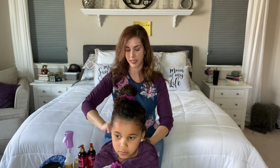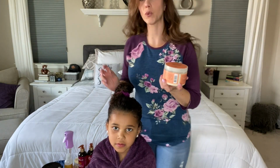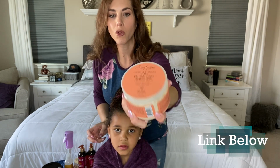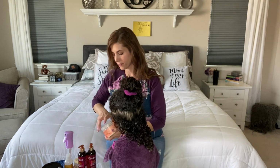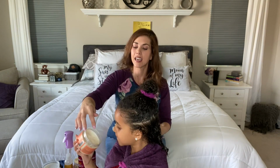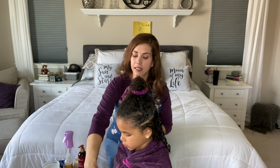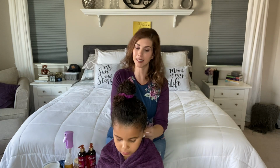Sometimes you'll get those little ones that hang out at the end. Just work it through. So when we are wearing curls down, we like to use a curl enhancer. This one is Shea Moisture Coconut and Hibiscus Curl Enhancing Smoothie. And this just helps keep it from getting frizzy. And it feels like you have way too much product on their hair because you can feel that it's really saturated, but I promise it's okay.